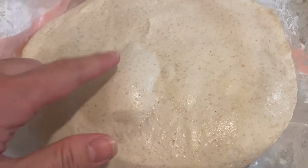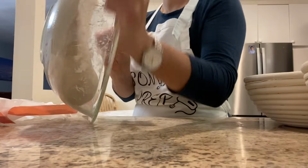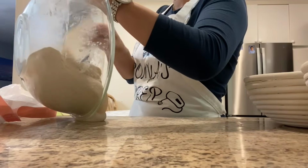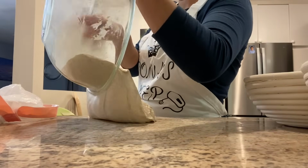In the meantime, the sourdough is looking amazing. Look at all those bubbles. I'm going to be dividing that dough into 3 separate sections because I want to make 3 separate breads out of them, and I'll show you how I do it.